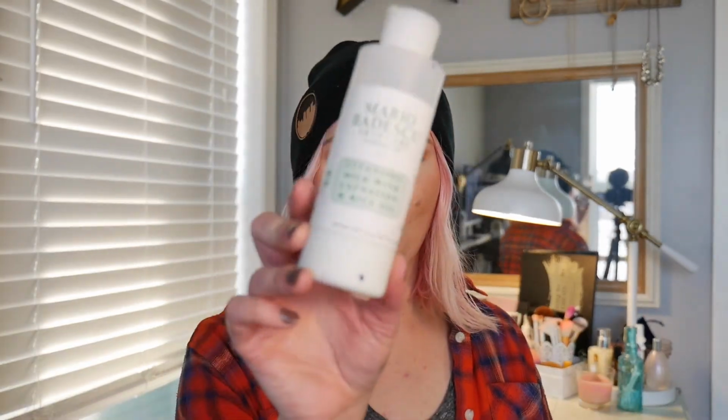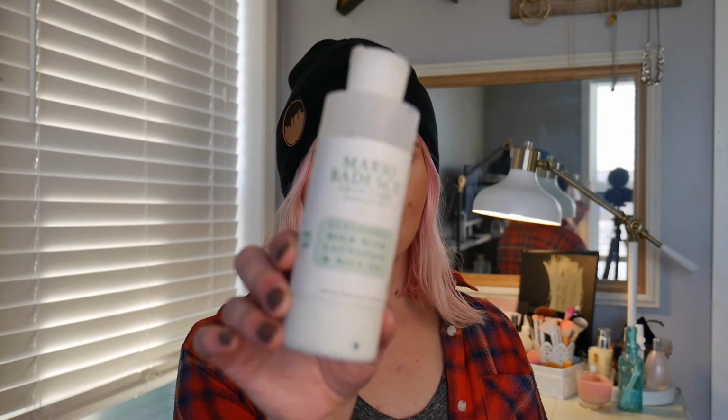Something from Mario Badescu that's not totally done yet, but I think it just needs to go, is this cleansing milk with carnation and rice oil. I got this for Christmas last year and I like it. It works nice to remove your makeup, but since then I have found a different cleansing oil that I like from Trader Joe's, a little bit better than this one. This one I feel like clogs my pores a little bit, but I've been using it as a cleansing oil, so I'll put it on dry skin and rub it in and then wipe it off with a towel. And it was working good, but again, I feel like it was clogging my pores a little bit. Maybe it was a little bit too much for my skin.